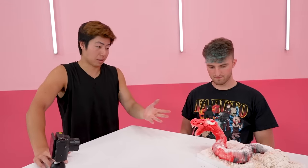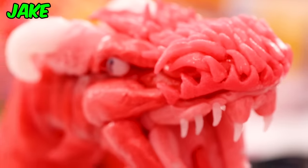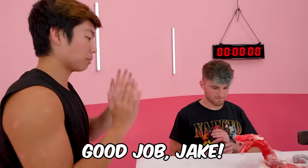I really like the detail. I think the most impressive thing about this piece is the mouth. I must say, Jake, this is probably one of your more impressive pieces, especially the head. Good job, Jake. Thank you.